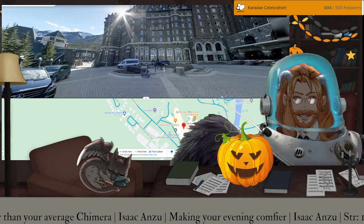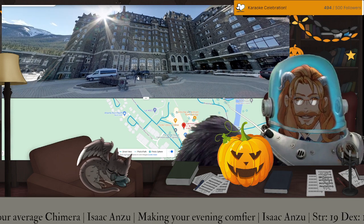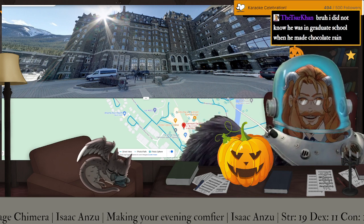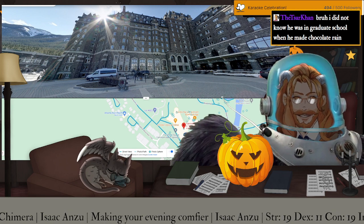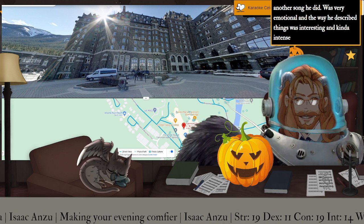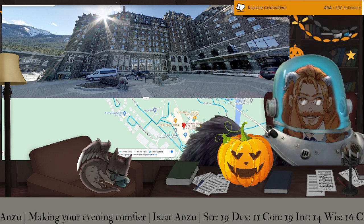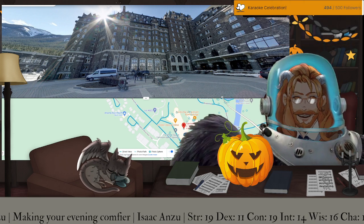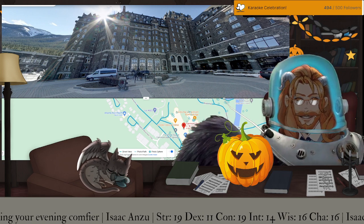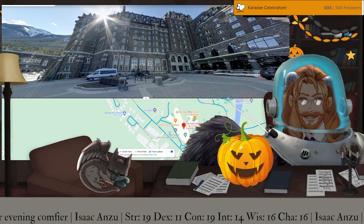This is a gorgeous, gorgeous hotel. Holy shit. Bro, I did not know he was in graduate school when he made Chocolate Rain. Seen an interview with him about it and another song he did. It was very emotional. The way he describes things was interesting, kind of intense. Yeah, he definitely has that kind of intensity to him, right? All right. I'm just curious.